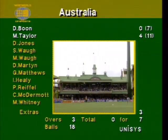Richie Richardson won the toss and put the Australians into bat on what seemed certain to be a difficult pitch on which to bat. The surface still quite soft. And we join play now in the fourth over. It's none for 7. The bowler is Phil Simmons, a surprise choice by Richie Richardson. He's bowling to David Boon. Your commentators are Greg Chappell and David Gower.